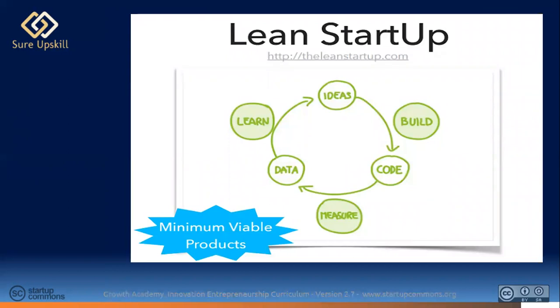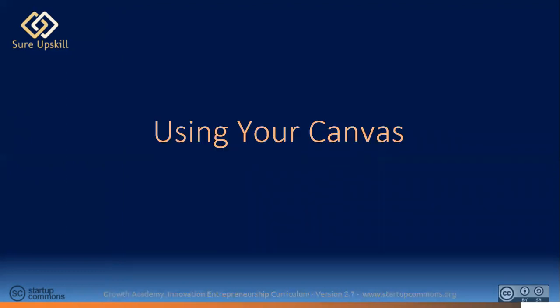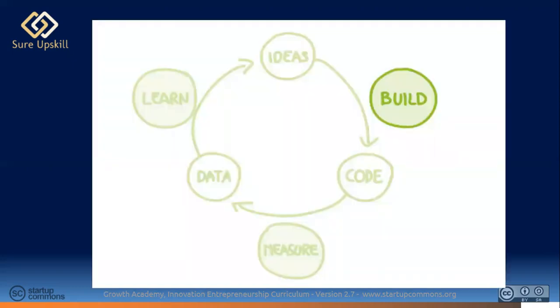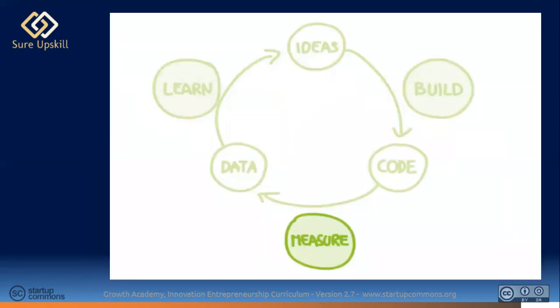The first thing to do is to create a lean startup in the validation phase, where at the end we'll be creating a minimum viable product. The value proposition and the lean startup, they go together. And the first step is creating ideas and building the value proposition. First, you fill out the canvas with all that you have done earlier, in the customer segment and the value proposition segment. And then you measure.